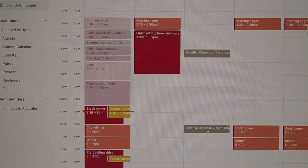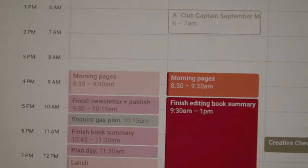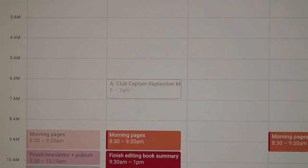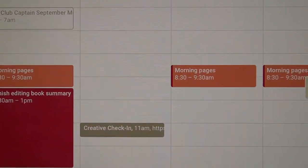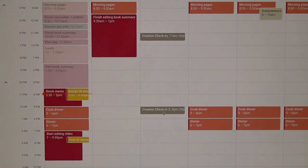I like that I can make things recurring tasks. So as you can see, I made morning pages recurring tasks on Monday to Saturdays. Sundays, my days are a little bit different, so I don't include morning pages at the same time. So yeah, I just wanted to share that.